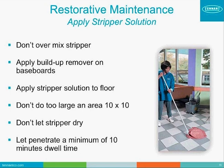Make sure that you apply the stripper solution to the floor itself carefully, not splashing it up onto Formica or other areas. Do small 10 by 10 areas. Don't let the stripper dry. And make sure that when you're looking at it, the dwell time is critical. If you have to, use an egg timer or use something on your cell phone that has an alarm, but the dwell time is critical to the outcome.